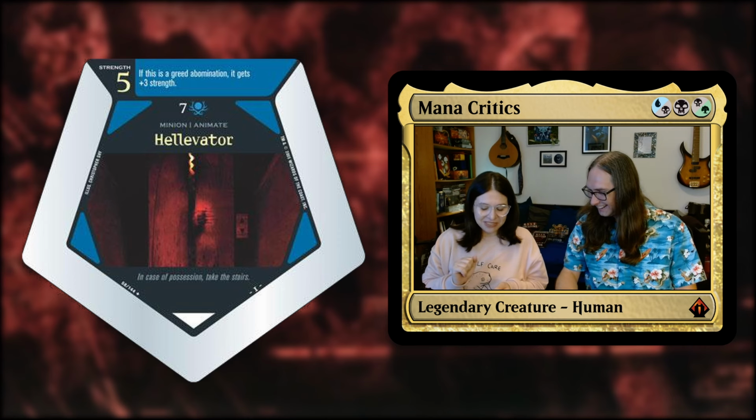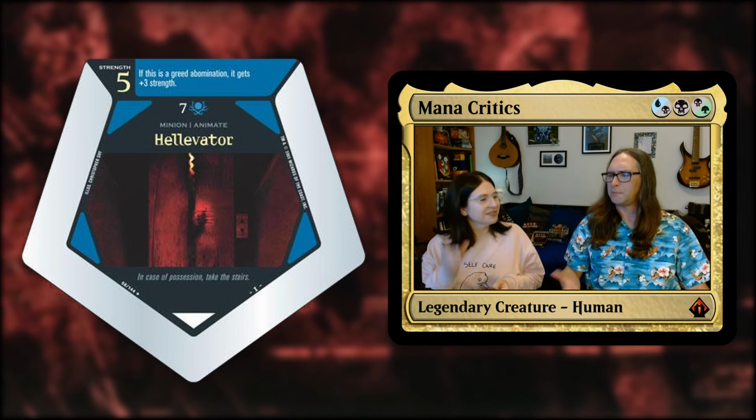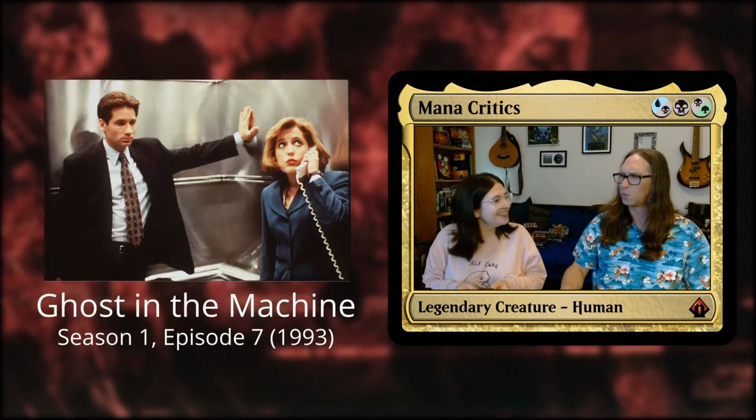It's a minion animate, so it looks like we have some... These kind of feel like artifact creatures. Like, there was a minion animate earlier. I know we have creepy dolls and stuff. Yeah, the Eviscerator looked like a big mechanical machine or something. Okay. This is like a possessed elevator, I guess. There's a whole X-Files episode on that. Yeah. That was a really weird episode.